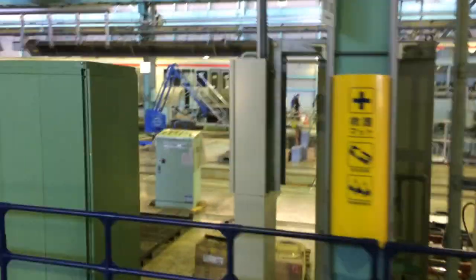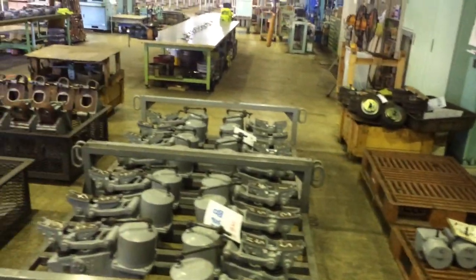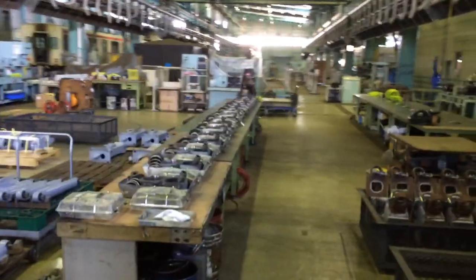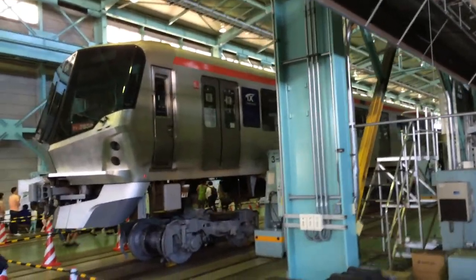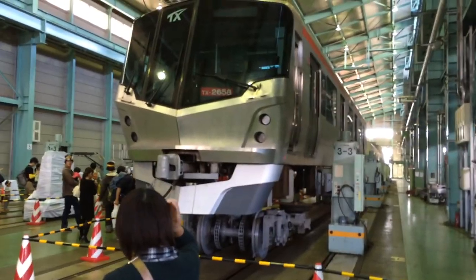The TX 1000, 2000, and now 3000 series trains are all built by Hitachi, and they are maintained out in Ibaraki. And we were able to go on a tour of the facility that shows all of the types of maintenance they need to do to keep the rolling stock in tip-top shape. The train carriages can be lifted off of their trucks and be maintained from underneath as the tracks move into these large hangar-style structures.